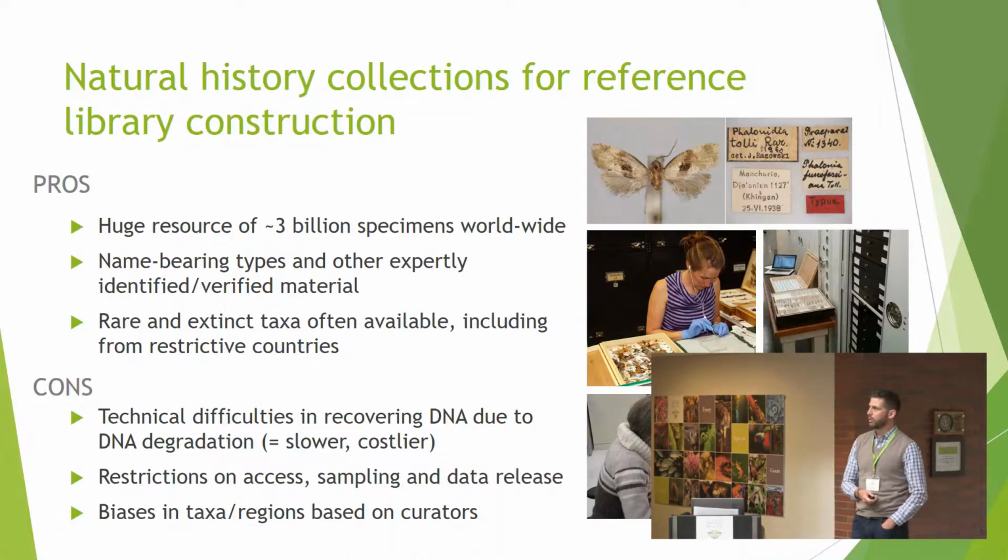I think there's fewer cons. Of course, the biggest one is that you have to deal with DNA degradation if you're not working on freshly collected material. So it's a slower process, it's costlier. And if you're not in Germany, there are restrictions on access to specimens and sampling them, especially type specimens, of course. And anywhere you go, there are going to be biases in the taxa or the regions, which reflects past and present curators.